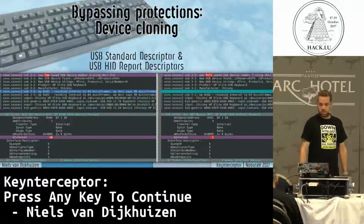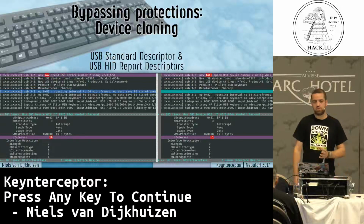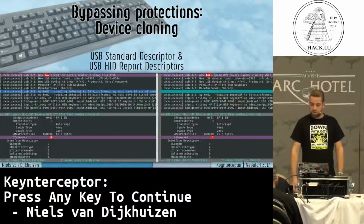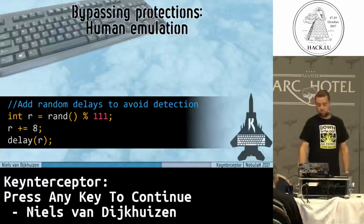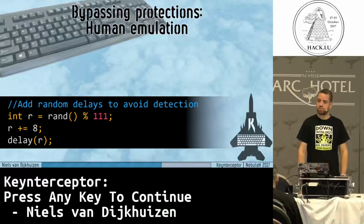It was a bit of a hassle because at some point I had to figure out that the Teensy presented itself as a USB 2 device, but a keyboard is a low-speed device, as you might know. But it's really doable. It's quite easy once you know how to do it. Then we have to bypass the superhuman typing speeds. Well, that's quite easy, right? We just have to throw in some tens of milliseconds in order to look like a human.